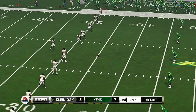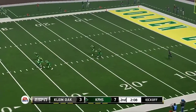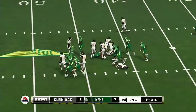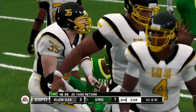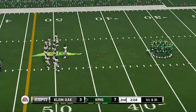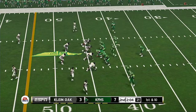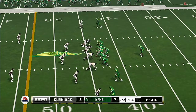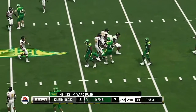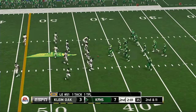The kicker looks like he's ready to kick this one off. At the 43. Momentum swings have been fairly even, and with so little separation, this game can be drastically changed on just one or two plays. They run straight, brought down quickly. Golden Eagles taking their first time out of the half. 2 minutes left in the half.